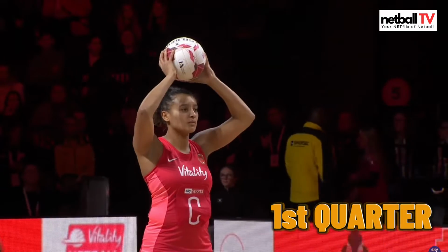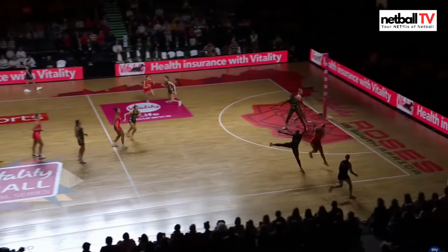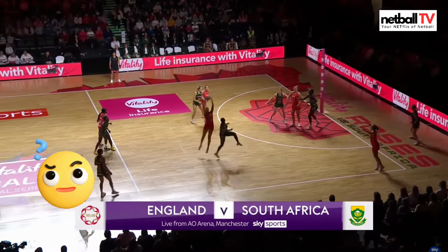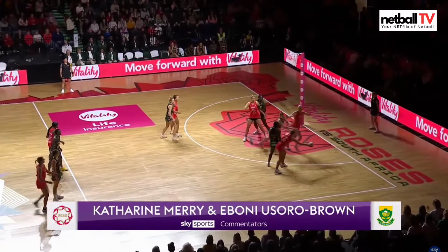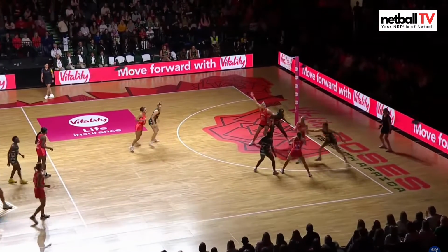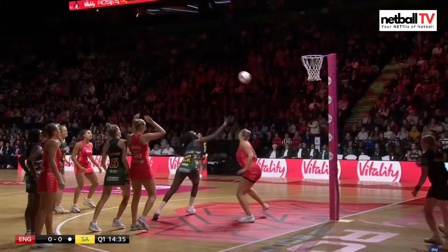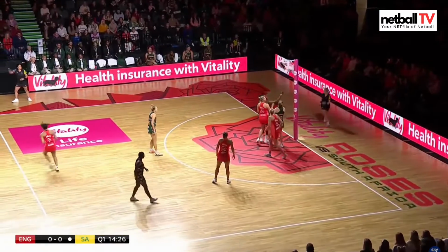All right, I don't want to make you wait any longer, so here we go with the first quarter. And before we get started, I just want to point out that this venue seemed to have a problem with the lighting for the first quarter. So as you can see, there's a lot of shadow and darkness on some of the players. So hopefully that's not going to disturb your viewing too much.